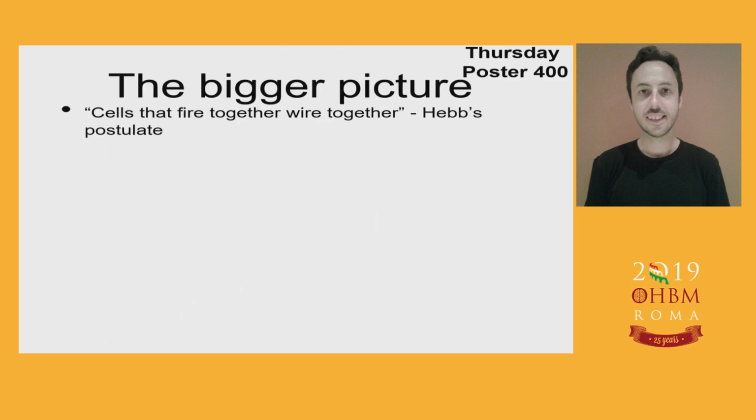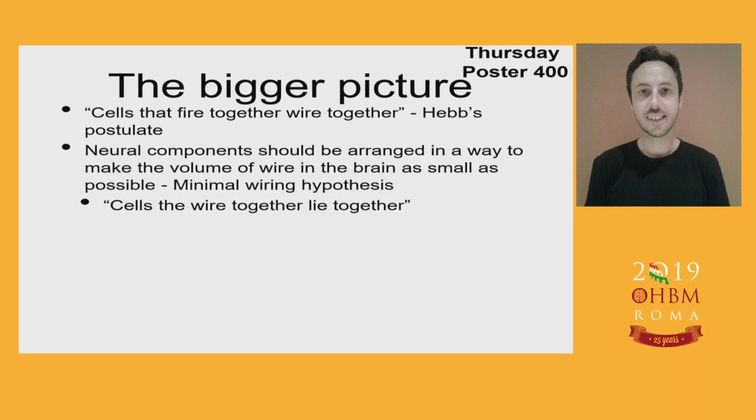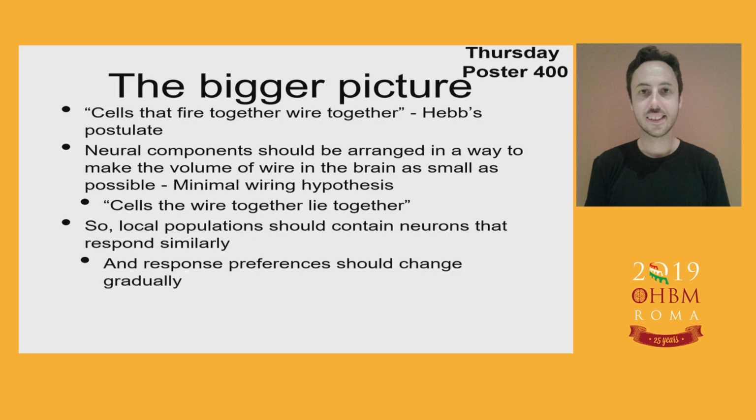So the bigger picture of all of this is that we all know that cells that fire together wire together. But there's also this concept, the minimal wiring hypothesis, that neurons that respond similarly, so that they can communicate over minimal distances, are often brought together. So they often lie together in the brain. This means that local neural populations of the spatial scale that we can measure with functional MRI, particularly at 7 Tesla, contain neurons that respond similarly. So response preferences should change gradually across the cortical surface following these two ideas.